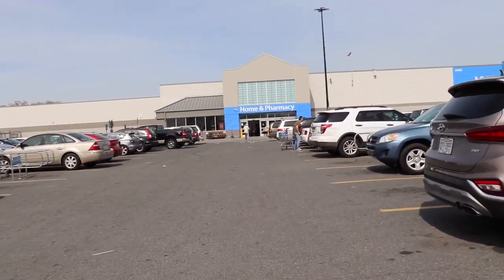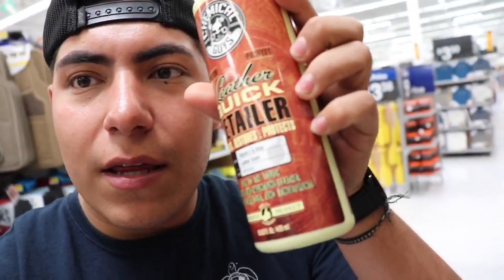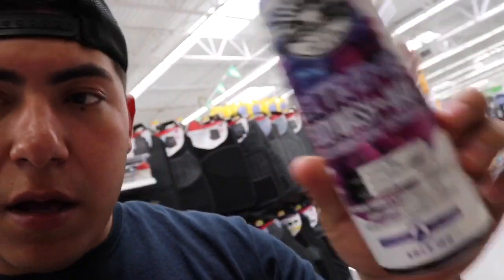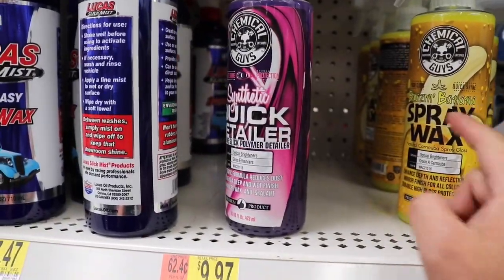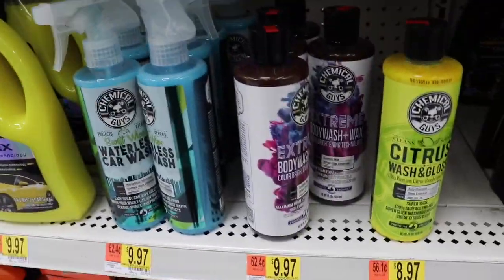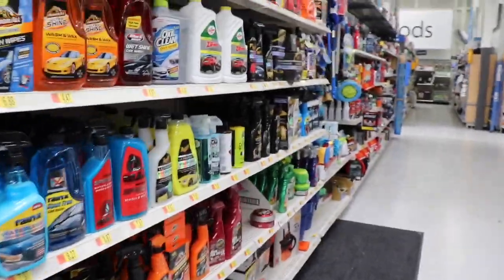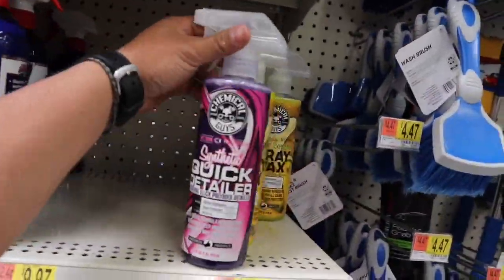Change of plans, I forgot Walmart has them for the cheapest price, so Walmart it is. They have a ton of Chemical Guys stuff, if you guys didn't know, but they have a little bit of everything. They have leather quick detailer, leather conditioner. They have interior cleaner. They have waterless car wash, extreme body wash and soap, and a couple of other soaps and stuff like that. But what we actually came for was this, the banana wax spray and the quick detailer. So if you didn't know about Walmart having this stuff, you need to come check it out. Stock up on a couple of your favorite things, because they're relatively cheap, and I'm pretty sure everybody has a local Walmart. So these are the two things we need, and let's go.